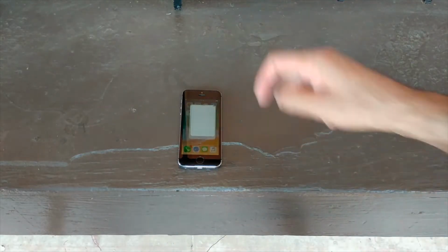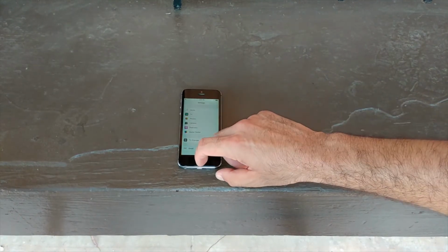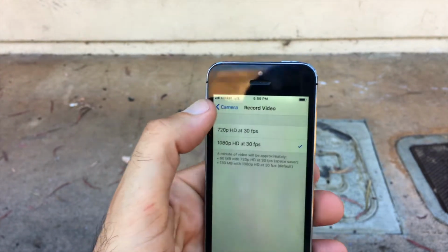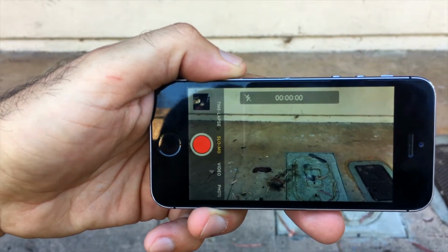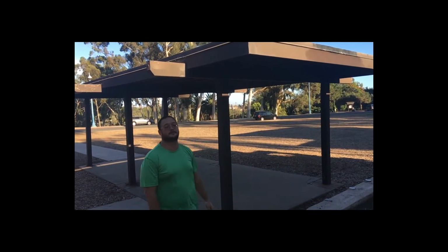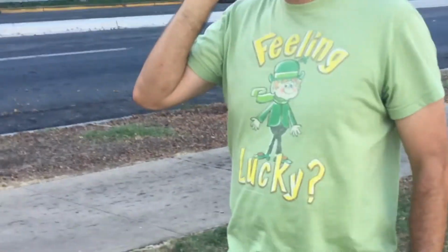Shooting with slow-mo, we can see that the fingerprint sensor takes a little longer to unlock the phone. Performance-wise, the phone is holding up pretty well. Once unlocked, the 5S feels snappy with no noticeable lag. Where it does show its age is in the camera. It can only shoot HD video at 1080p with 30 frames per second, or slow-mo video at 120 frames per second with a resolution of only 720, where modern iPhones can shoot 4K video and 1080p video for slow-mo.